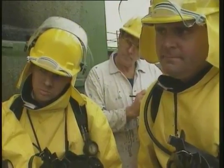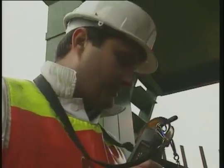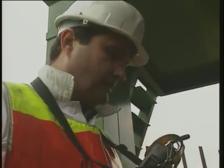Drills should always be taken seriously and include everyone. However, it's equally important to make them interesting and meaningful. Design the exercises to simulate the tackling of real incidents and make them as realistic as possible.